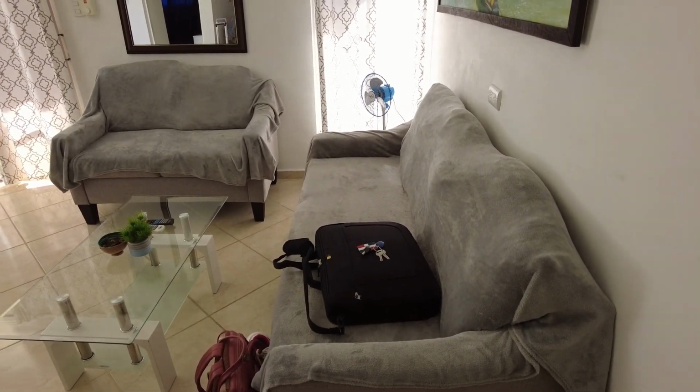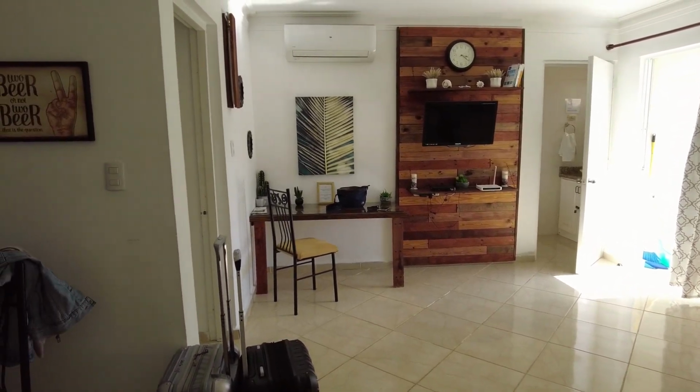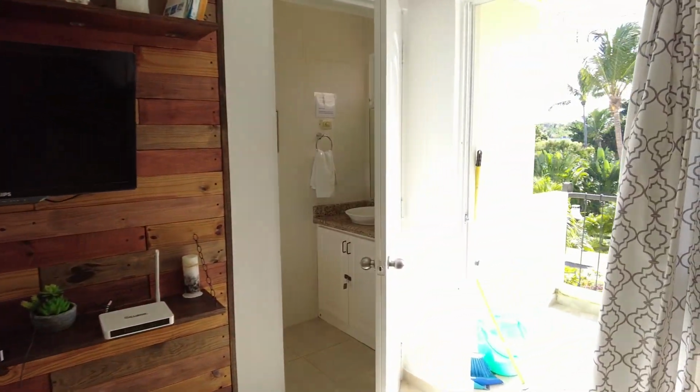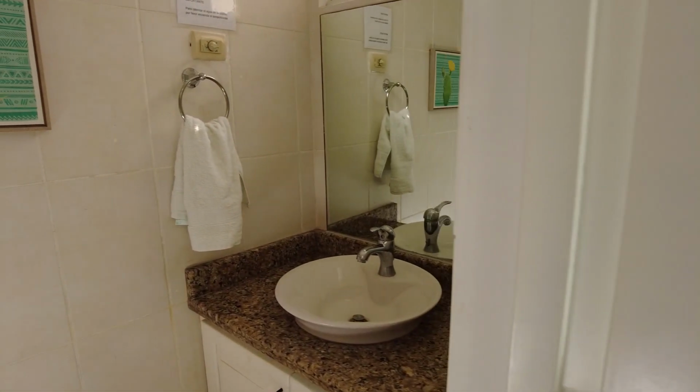Okay, so we just made it to the Dominican Republic. We are in the same building that we used to live in 2017. We were here for several months. Oh, I love it here. It's my favorite apartment. So there's one bathroom.